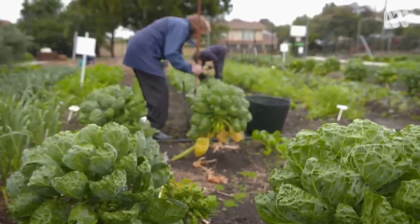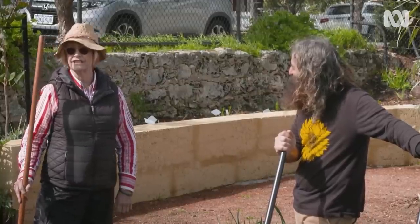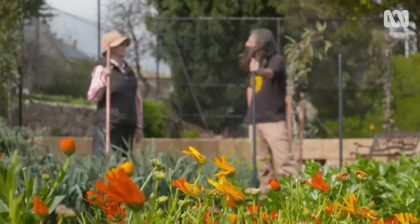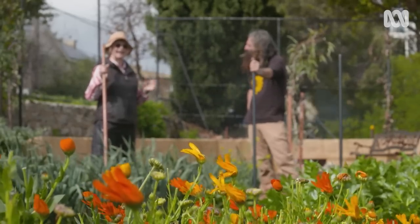So I've sold a unit and bought a block of land and developing the soil and working on a veggie garden. So, and I hope to be able to then provide veggies to my neighbours. I retired just before COVID. I'm not retired. This is just the happiest workplace I've ever been.